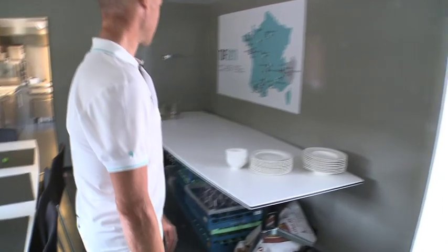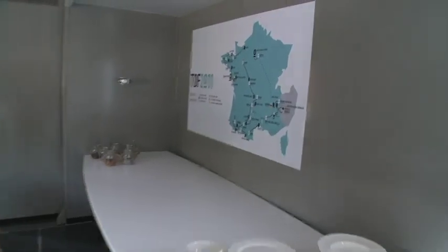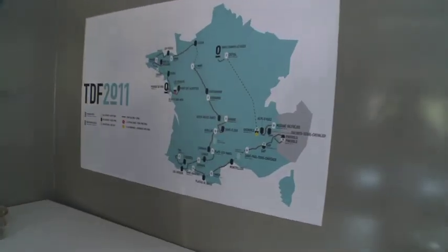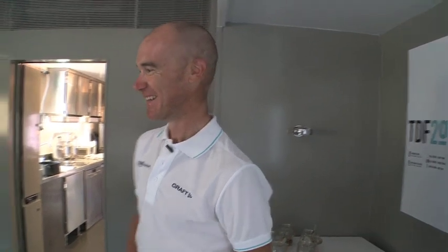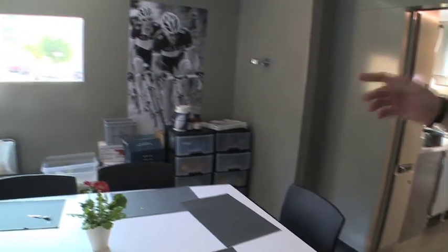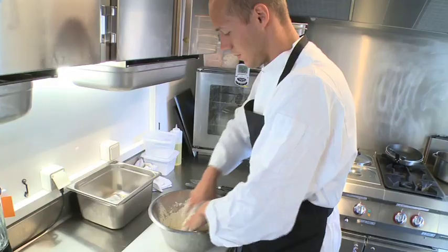First of all, we've got the race route, which isn't a crowd favourite really because none of us really want to know where we're going. But it is actually nice to know where you are in France when we sit down at the table, because normally we've got absolutely no idea. A couple of pictures of Fabian because he likes having a look at himself, and a good picture of Andy going for it.